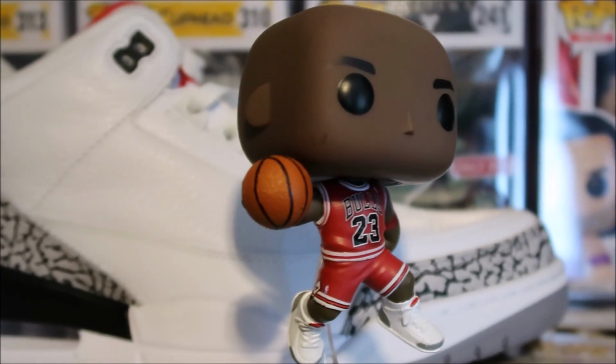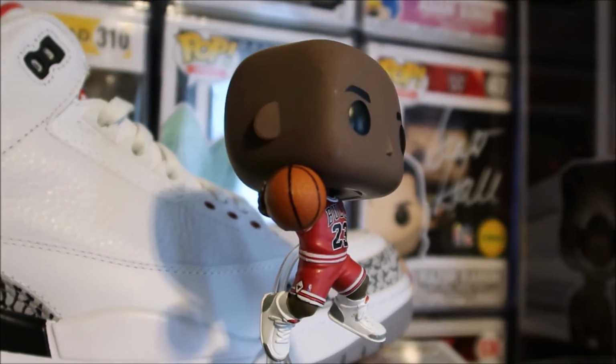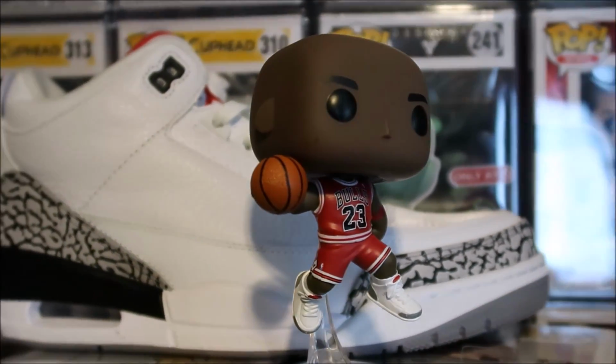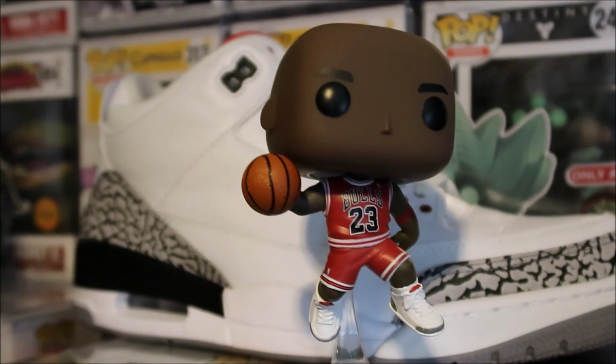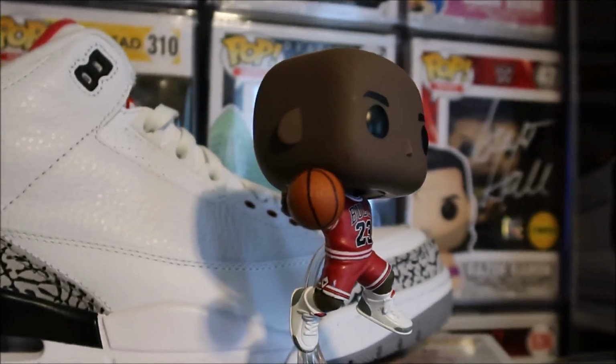Love the pop. I think it's just so great. I'm a die-hard Jordan guy. I mean, I own tons of sneakers, tons of Air Jordan sneakers. So, I really dig this one.